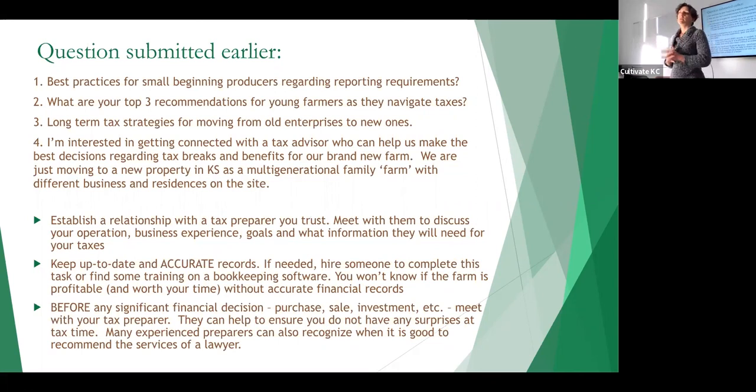And before any significant financial decision, this is across any tax decision, talk to your tax preparer. We have people every year that come in and they've taken money out of their 401k, or they've sold something, or they inherited something, or some giant financial thing has occurred, and they didn't come and talk to us first, and we could have saved the money on taxes. We could have helped them navigate a little bit better. And a lot of times they end up with a big tax bill at the end of the year, and then they're upset because they didn't know.